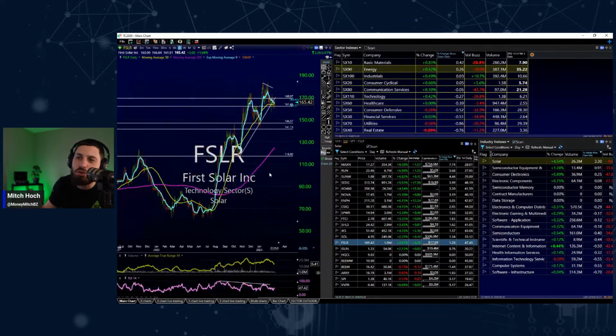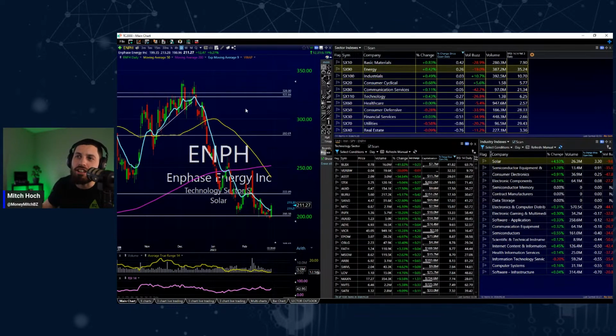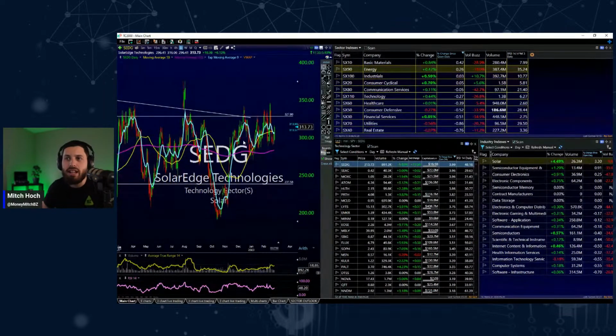This is where it just gets really hard with some solar names. They've just been hanging in here. ENPH is the one that's been completely beaten down over the last three months or so. But First Solar has just been hanging in there. I thought by now we would crack First Solar, so keep that on watch. We'll see what happens.